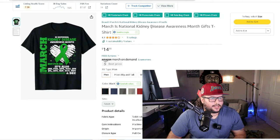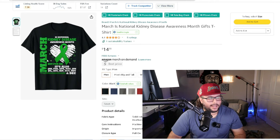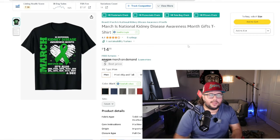It's a cool design. You can see that the color is green, so keep that in mind. Each awareness month is going to have its own color, and most of them have a ribbon as well. So when you're looking at the color scheme and trying to learn about the niche, pay attention to all of that. It's very, very important.